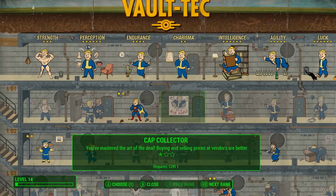The footage then proceeds by going down the Charisma perk tree, starting with the first level perk of that attribute, Cap Collector, which is new to the series. You've mastered the art of the deal. Buying and selling prices at vendors are better. This perk has 3 ranks, and I'm assuming each rank will make it easier for players to barter and haggle.